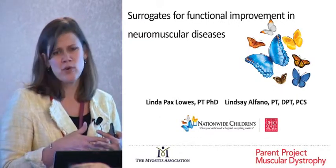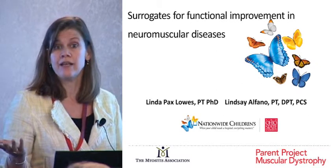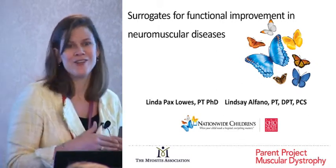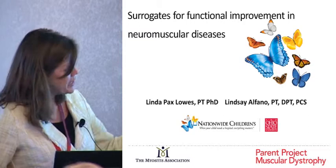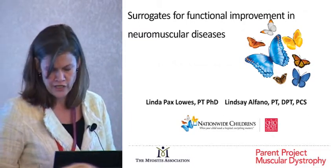Since this is a proof of principle study, we're only doing one muscle, and we acknowledge that it takes a lot of muscles to change clinically. But in order to get approval and future funding, we need to show that it does something important to someone's life. I have to thank the Myositis Association and Parent Project Muscular Dystrophy for funding this project.